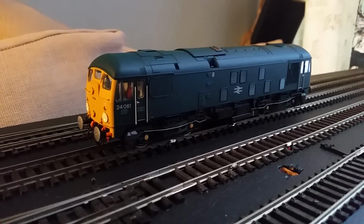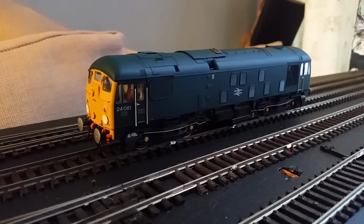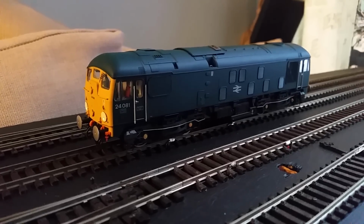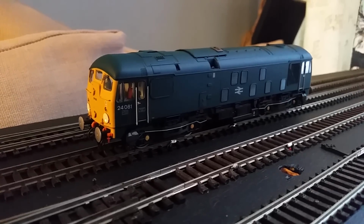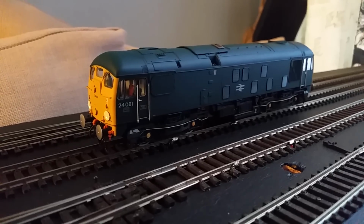18 is couplings. Actually, no, I believe that might be buffering up to wagons and throwing them around a little bit. 19, which is a nice little addition to the sound, is your detonators. By that point, I hope he's stopped.